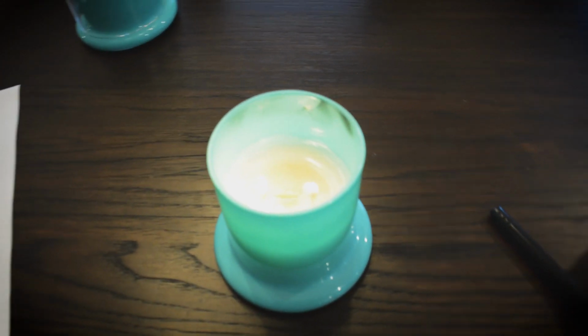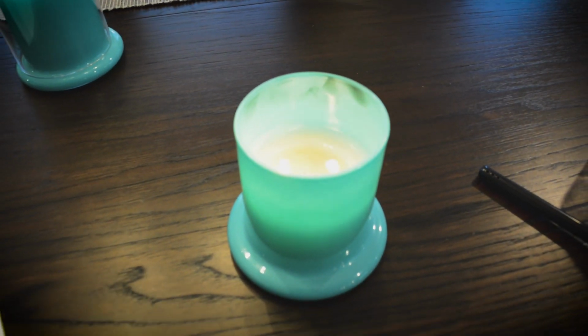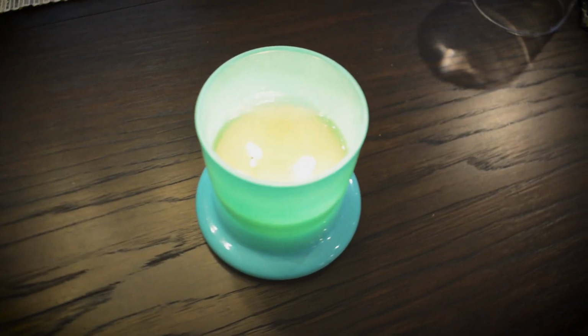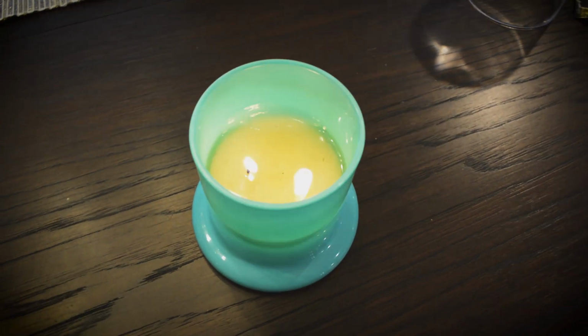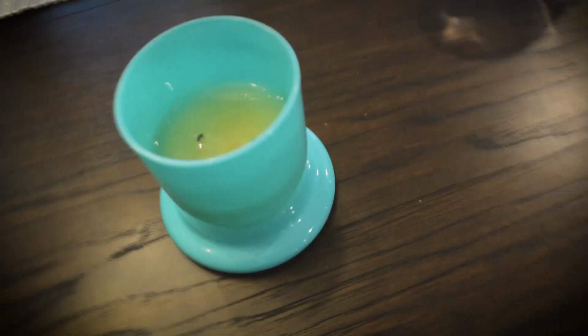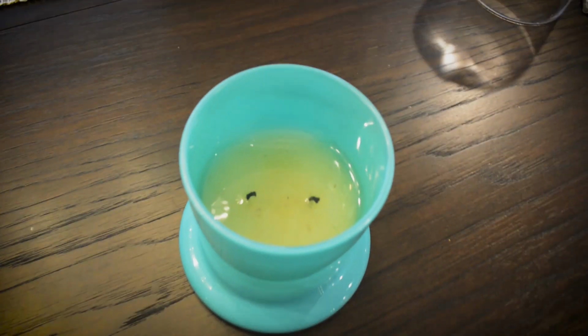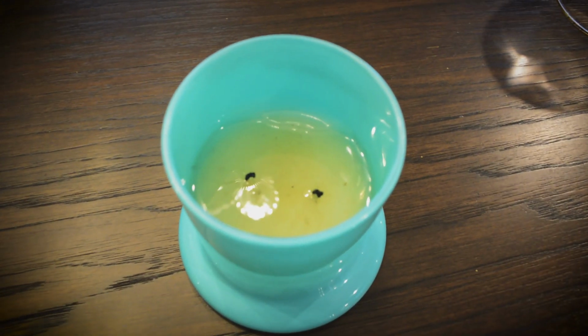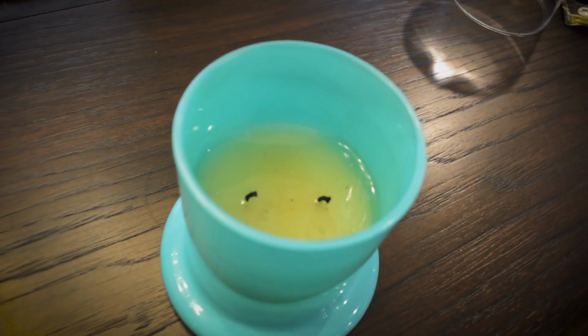All right, we'll let that sit for a little bit and see what kind of melt pool we get out of that. All right, so that is the dual HTP 73. Go ahead and blow those out. You can see the wax on the side right there. This is about 2 hours. The melt pool is decent.